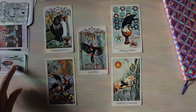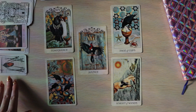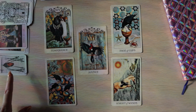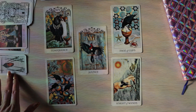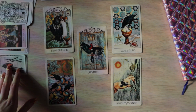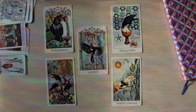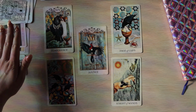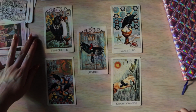This one is new and I wanted to play with it, and also in a video I recently filmed that I think is not going to be up when this video goes up, I was talking about how I think this is maybe going to be a good deck for when I'm feeling overstimulated. And then the Toiling Hands is just my newest deck, and I wanted to play with it, but clearly she's not in a playful mood right now. Anyway, back to the Crow Tarot. So how does it see itself?